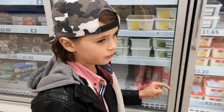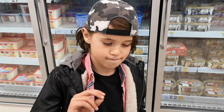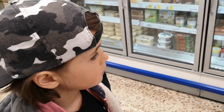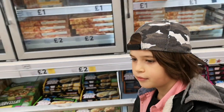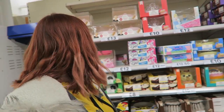I'm looking for vegan magnets. What are you going to use that for, a V or an M? M. This is where all the ice creams and things are, so you're in the right area. Use your nose. Can you smell them? That's pizza. It's not working very well, your nose. We're halfway down. Look, we've come all this way and you've only just got two things.